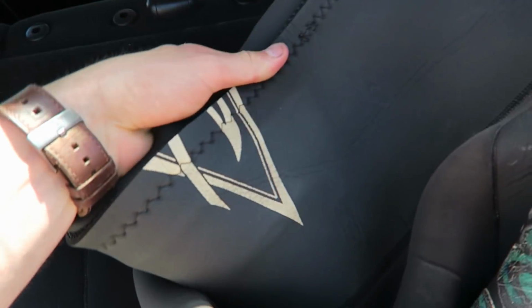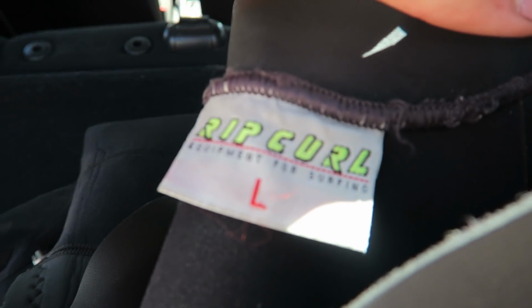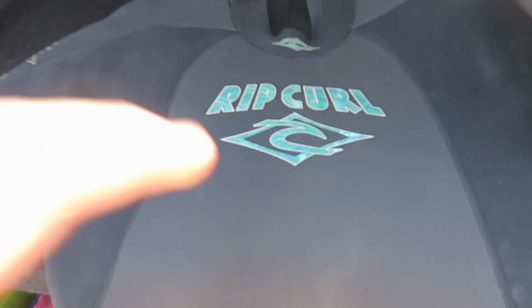All right, guys, so I popped into another thrift just behind me here. We popped on a wetsuit, Rip Curl brand here, so it's a bit of an older wetsuit. You can tell by that tag right there, but it's a size large. Rip Curl, pretty nice wetsuit.